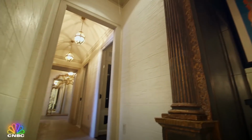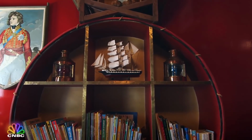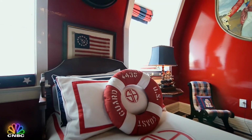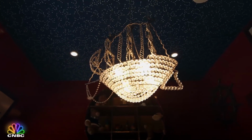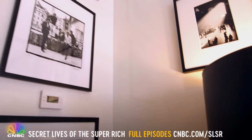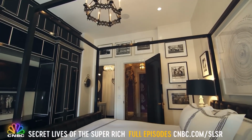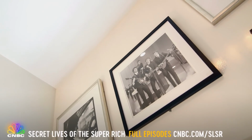On the other side of the penthouse are the kids' rooms. His youngest son's bedroom is nautical themed in Hilfiger's classic red, white, and blue. Even the crystal chandelier overhead is shaped like a ship. His other son's room is a tribute to rock and rollers and some of the best musical groups that passed through the doors of the Plaza over the years, including the Beatles.